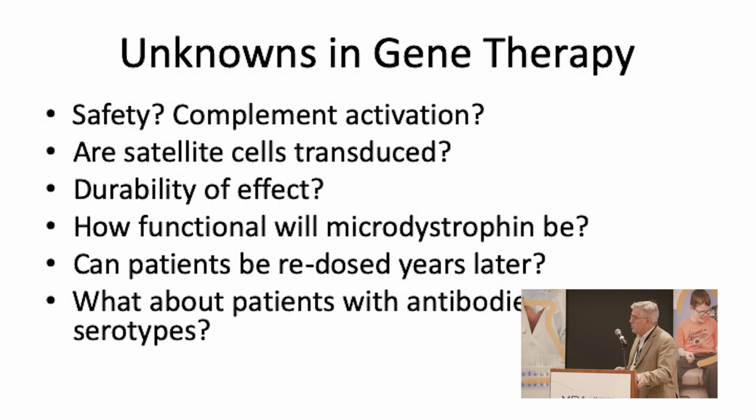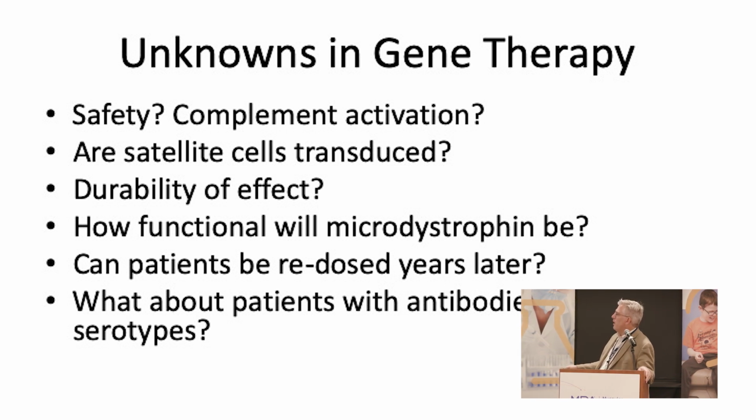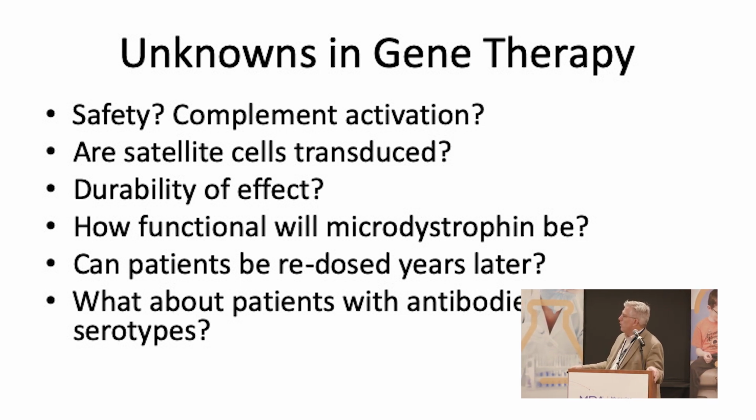There's a number of unknowns in gene therapy: safety. What about what's called complement activation? Does the gene therapy get into the satellite cells? Remember, we talked about how important the satellite cells are to muscle regeneration. How durable is the effect going to be? Is this going to last for 5 or 6 years or longer? How functional would this tiny dystrophin substitute, the microdystrophin, be? Can patients be redosed years later when they've developed antibodies to the AAV? And then what about patients who have pre-existing antibodies to the AAV serotypes? What's the approach with those patients?